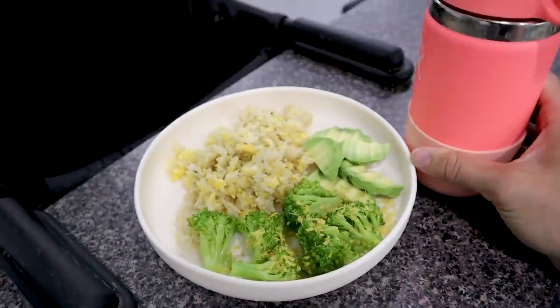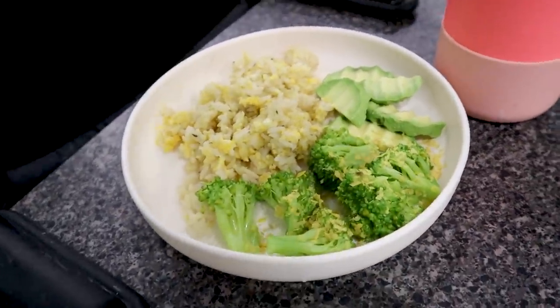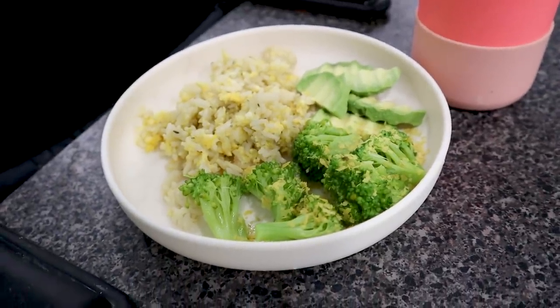Okay, so I got that, got her water. And you know, usually she does have fruit with her dinner, but I'll just see how she does with this. And then I can always offer her some strawberries or banana on the side.